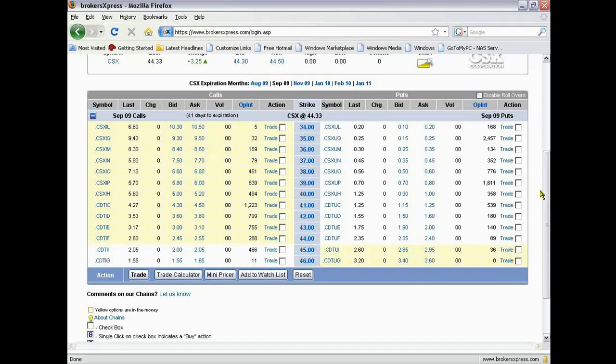So if it goes up, close it just before expiration. If it goes sideways, close it when you have at least half of your initial profit. Now, if you don't understand this before you place a trade, you shouldn't place the trade because you don't know what you're going to do. You should have all these things written down on a piece of paper.